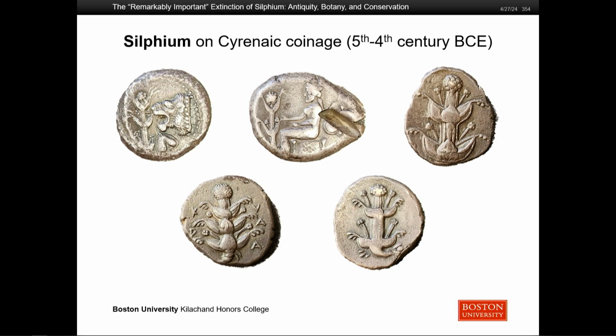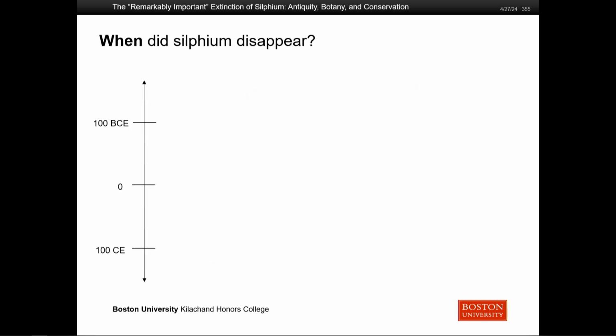And these are a couple of examples of those coins. You can get a sense of what incredible information these pieces can give us about what Silphium actually could have looked like to the ancients. And these pictures are actually mine. I took them at the British Museum last summer when I traveled to London on a very generous grant from Kilachand. So now I want to transition us to the crisis period, Silphium's disappearance.